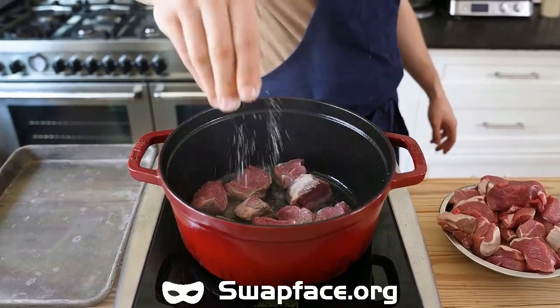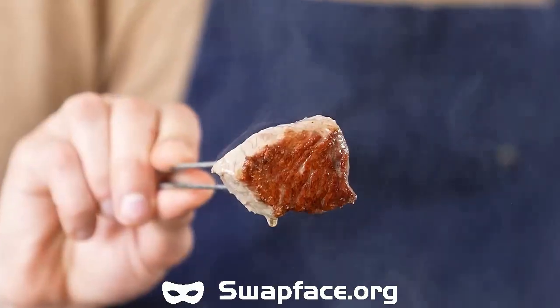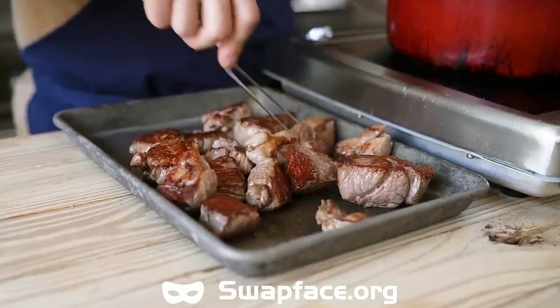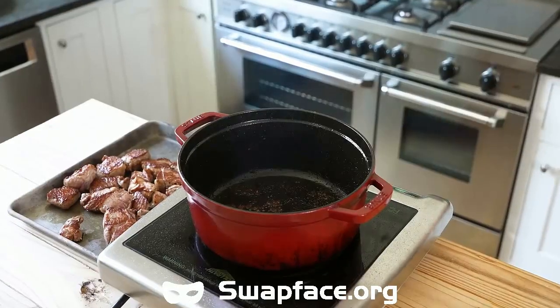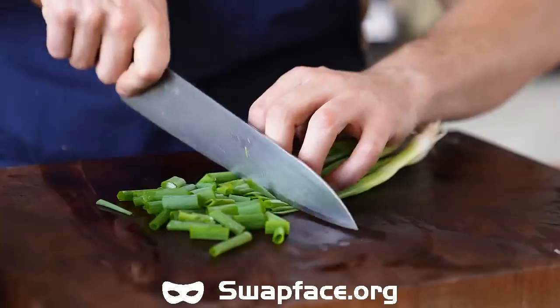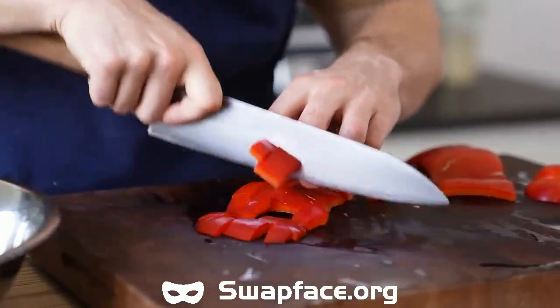Anyway, season that lightly to taste with salt. Sear for about 1 to 2 minutes or until you get some nice browning. Sear on all sides, placing to the side as you finish, and repeat with all of your lamb. Once that's done, add a touch more oil if needed, although your rendered lamb fat should have done that job for you. Reduce your heat to low, add 1 yellow onion rough chopped, 1 bunch of green onions, also roughly chopped, 1 rough chopped red bell pepper.